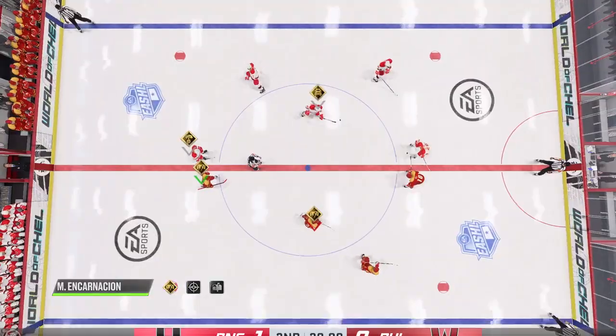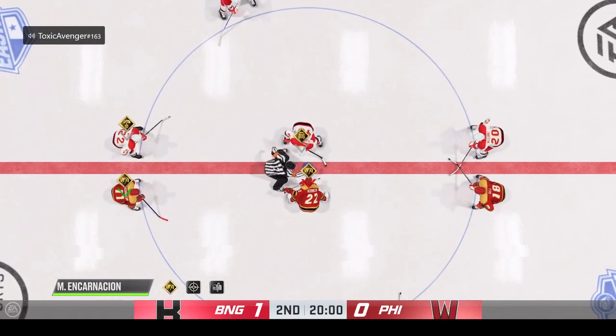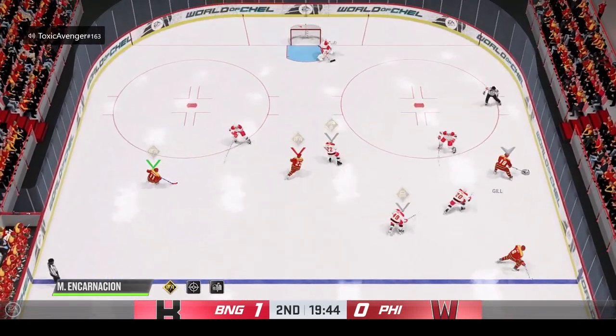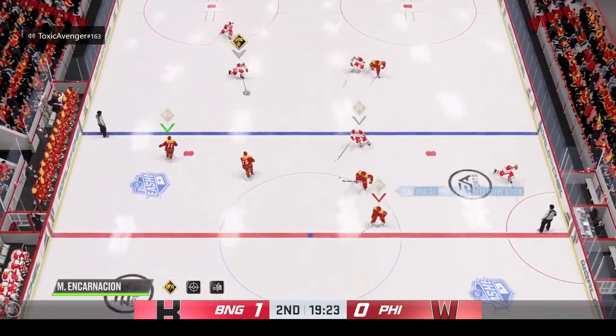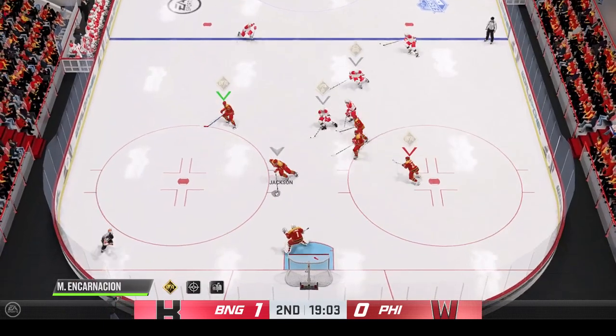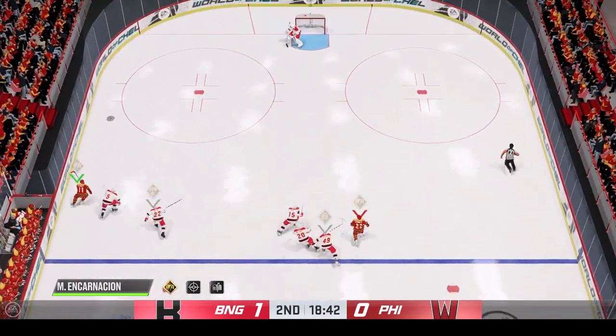Clean sheet of ice, period two is set to go. Second frame is underway as the puck is dropped. Ray Ferraro sees the game like very few people do. Ray, what did you make of that first 20 minutes? Philadelphia is probably in a spot that they deserve to be in. They haven't had the puck very much. Of course they're going to be chasing the game.